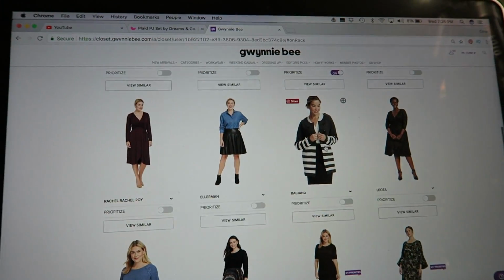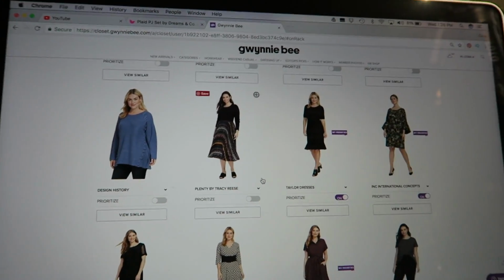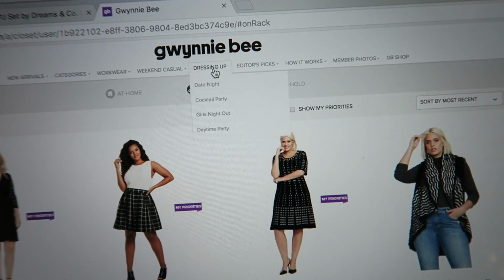But here's how you can kind of sort of rig the system essentially if you do have an event coming up. So let's say that you have a bunch of stuff in your closet that's casual and workwear and everything else. If you have an event that you're going to that you just really need a great couple of dresses for, put everything in your on hold so you're not losing it. You still have it in your on hold, and it's really easy to just put things in the on hold. And then simply fill your closet up with things that are appropriate.